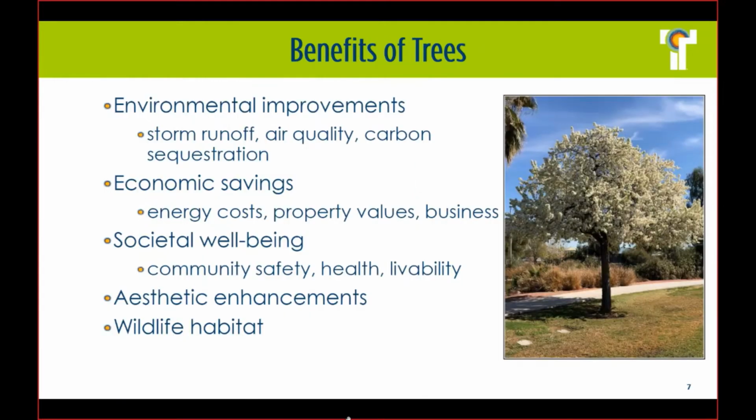So why are we planting trees anyway? I think if you're on this call, you probably already have an idea of the benefits of trees: the environmental improvements, economic savings, and societal well-being benefits that trees provide for our community. We're fairly aware of environmental improvements, of stormwater runoff and air quality, good carbon sequestration, as well as economic savings for even our own homes, on energy bills, as well as our property values.